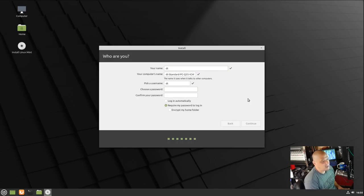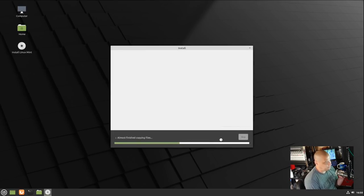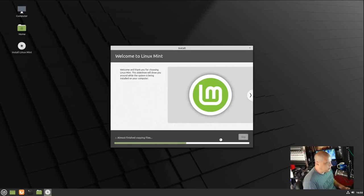And then I need to create a strong and complicated password for the DT user for privacy reasons. And then confirm that strong and complicated password. And then do we want to log in automatically? No, I created a strong and complicated password to have to enter a password. So I want to make sure I have this ticked on. Require my password to log in. Then click continue.